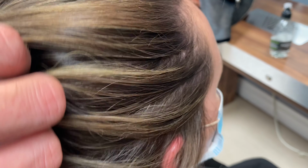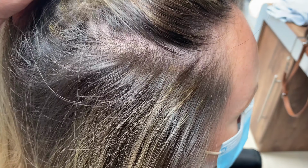Who does your hair? Lots of my work, most of my new work, comes from people asking people either in the street or friends asking friends where they get their hair done. I do get work from social media, of course, Instagram, YouTube, but still the vast majority of my work comes through word of mouth.